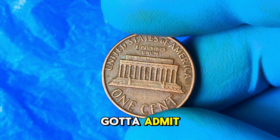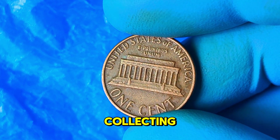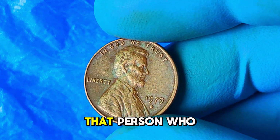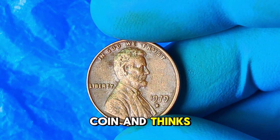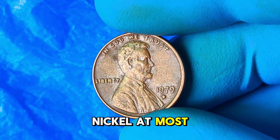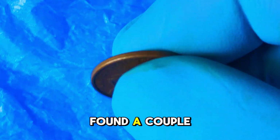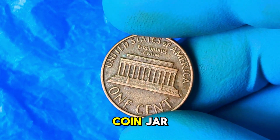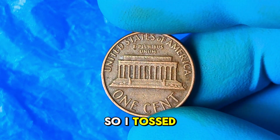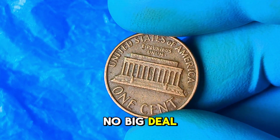Okay, so I gotta admit, when I first got into coin collecting, I had no idea what I was doing. I was like that person who finds a rare coin and thinks, oh cool, it's just shiny. Probably worth a nickel at most. I remember I found a couple of old pennies in my grandfather's coin jar. Thought, these are kinda cool. So, I tossed them in my own jar, no big deal.